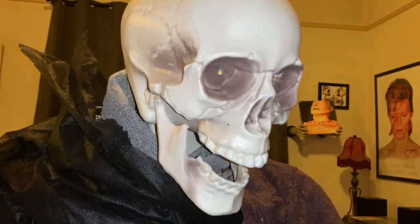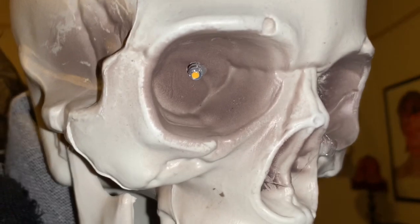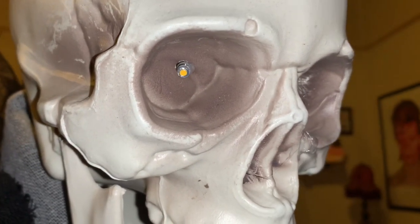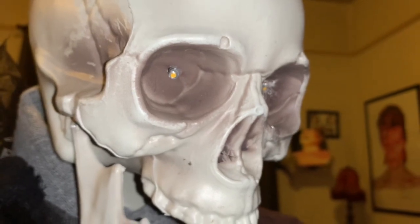He moves from side to side, and his eyes do light up. But he has fairly better quality eyes than just standard LEDs. And you'll see it when it's in action. The mouth does not move, except manually. You can choose to close it if you wish, or open it up.